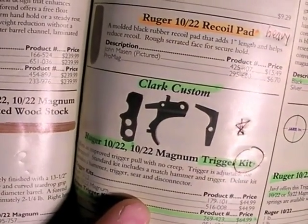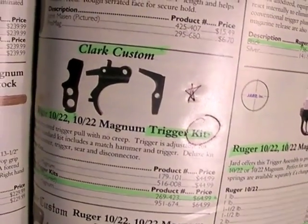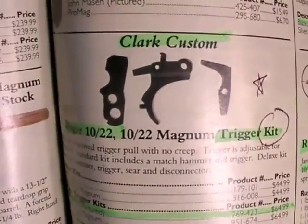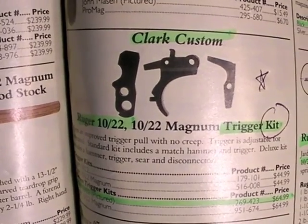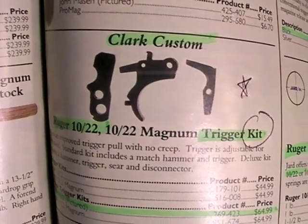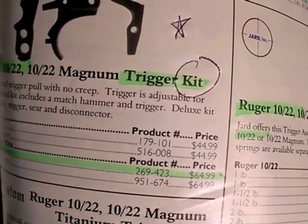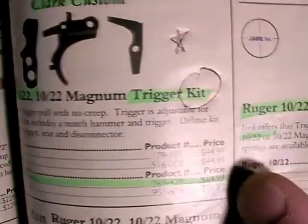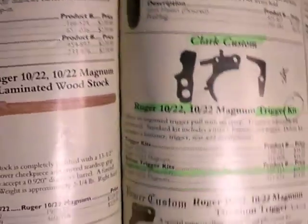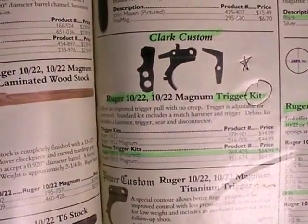One of my favorites now, because of its price, is a Clark Custom 1022 trigger. I have it installed in one of my 1022s, and I like it a lot. Maybe not quite as outstanding as the Volquartsen one, but still nice, well-machined, nice, crisp let-off, easy to install, and it won't break the bank. Here, Midway sells it, currently $65. I think when I got mine, I found it for $55. You could easily spend over $100 for a trigger modification on a 1022.